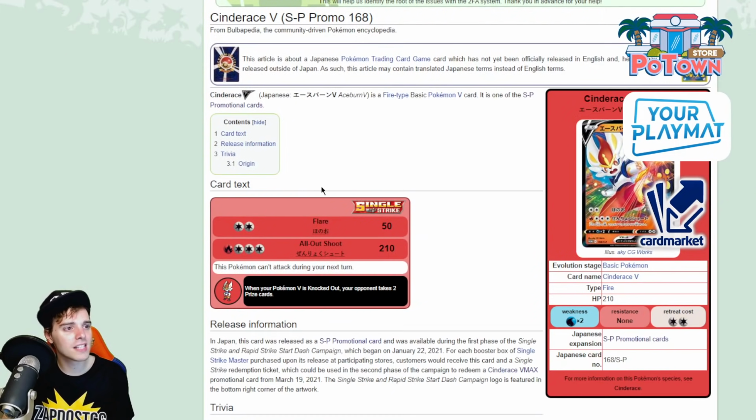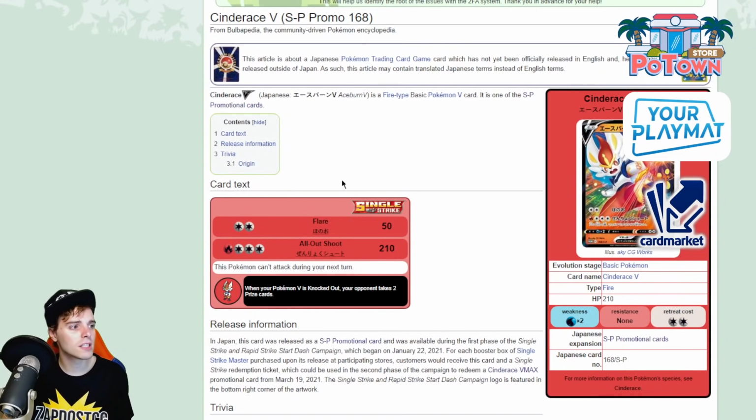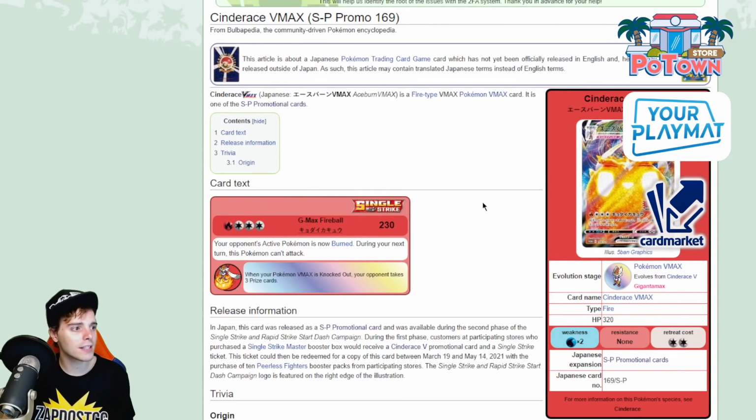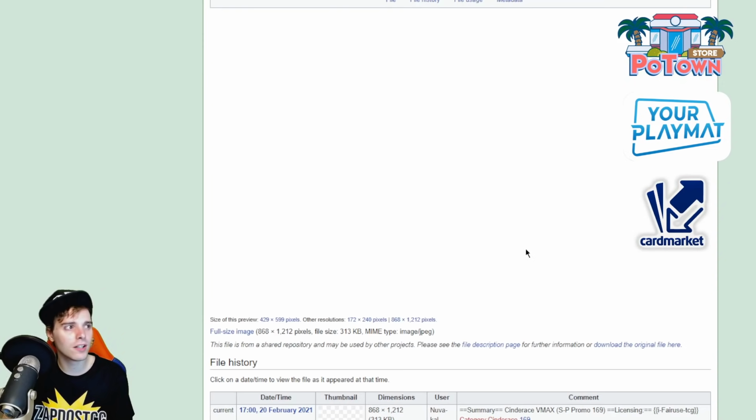Last but certainly not least, the Cinderace V Single Strike. You're able to set this up with none other than Houndoom. Very nice and sufficient. 210 for 4 energies, you can even stack it up, so it's not too bad, I would say. And the Cinderace VMAX has the attack G-Max Fireball. Also a very cool looking artwork. Love the artwork of the Cinderace VMAX here.